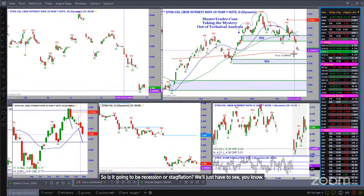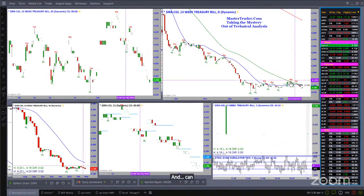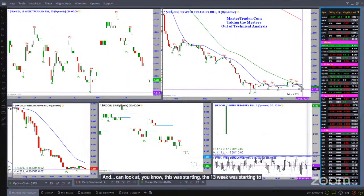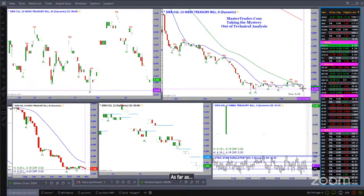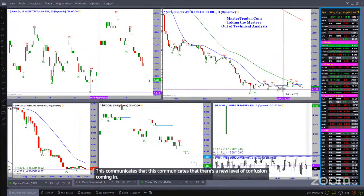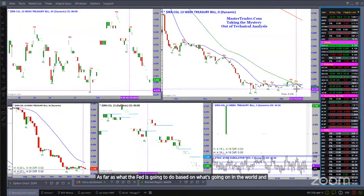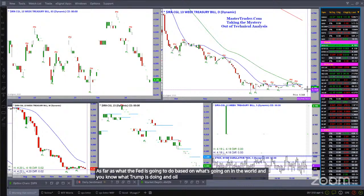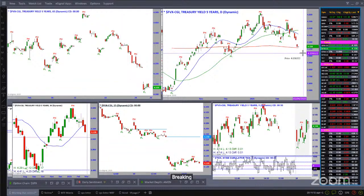With interest rates moving lower like this, we can look at the 13-week, which was starting to pop up, and now it's pushed back down again. It's still in a trading range. As far as the Fed and what they're going to do, this communicates a new level of confusion coming in, based on what's going on in the world, what Trump is doing, and oil and interest rates and so on and so forth. So time will tell. This is the 5-year also breaking down. Again, some pluses and some minuses as to the implications of that.